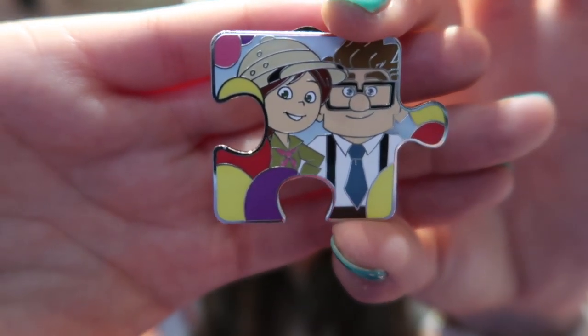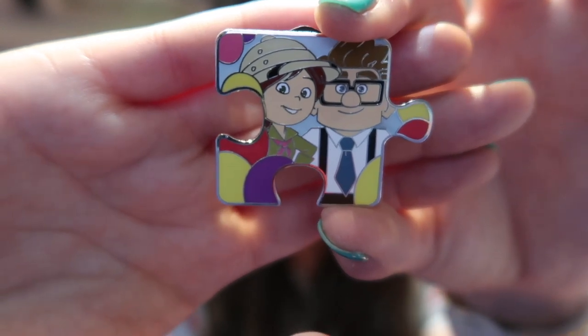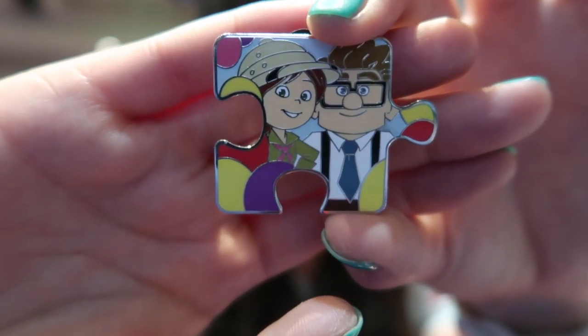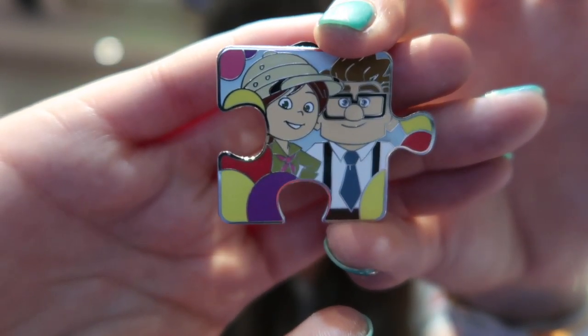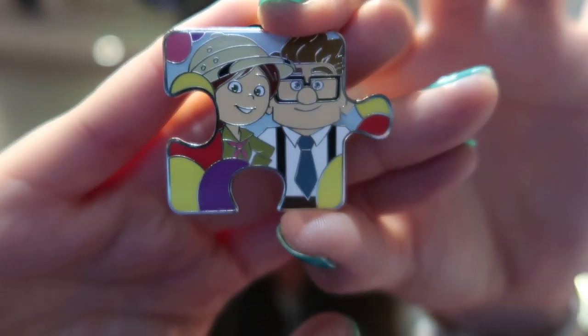Carl and Ellie. Oh, how flipping adorable. Carl looks so much like my boyfriend in this pin. I love it. Oh my god, look at the balloons on the sides. I feel like I could cry. I actually feel like I could cry. Okay, I'm getting a bit ahead of myself, a bit too excited, but I got a flipping chaser.